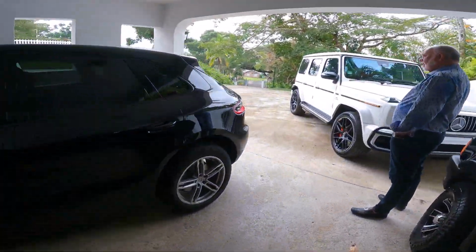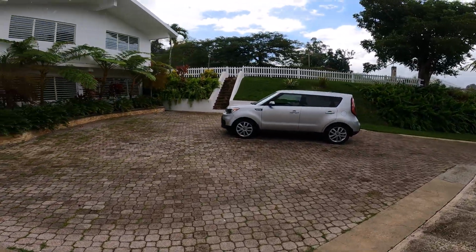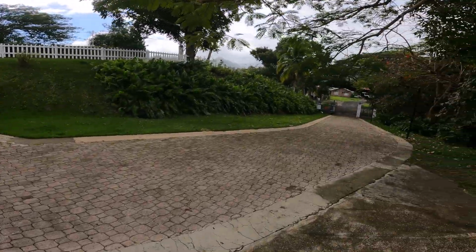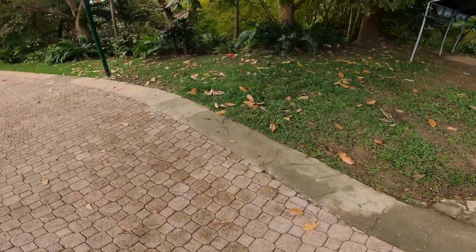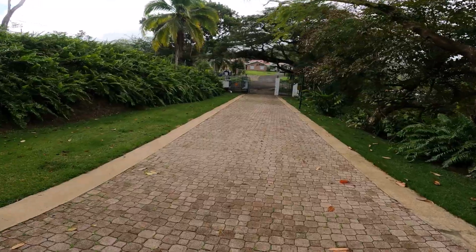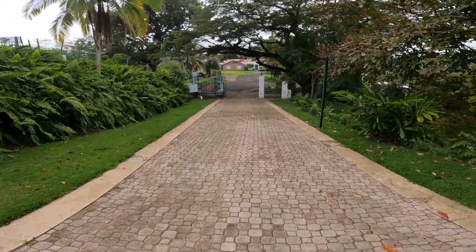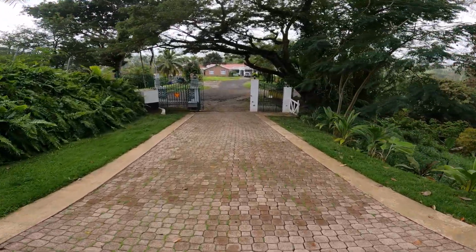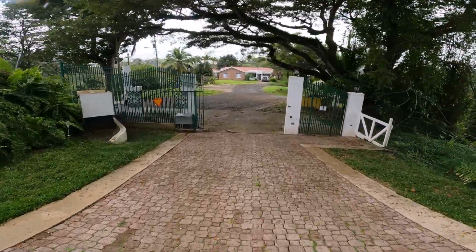Now let me take you for a walk, kind of do the tour completely backwards. There's a lot of parking area here. There are already 4 cars parked here with plenty more space left. And here's the driveway with pavers, concrete edging. From an engineering perspective, it's a very clean house and good flow. And there's a gate down here where you come into the house that has electronic open and close.